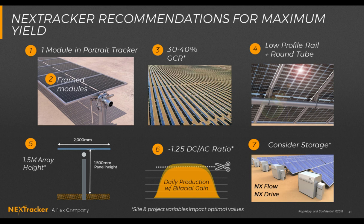Number two, for these systems that incorporate bifacial, we recommend a lower ground cover ratio. It's really important. Three, we recommend for the tube, it's got to be a round tube, and its diameter should be limited, like in our case. Venkata covered the array height issue. That's an optimization. A few of these have asterisks, and there is site-level optimization, for example, on the array height and the ground cover ratio and the DC ratio. But also, if you're using bifacial, we recommend a lower DC ratio, definitely. Again, there's optimization required per site.